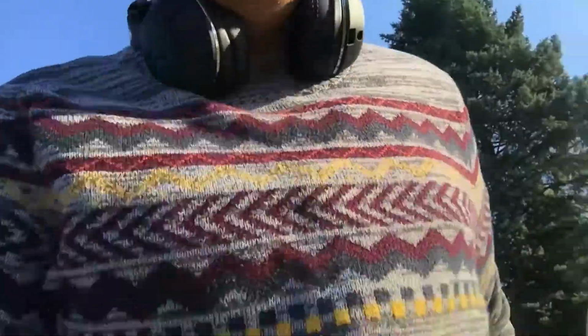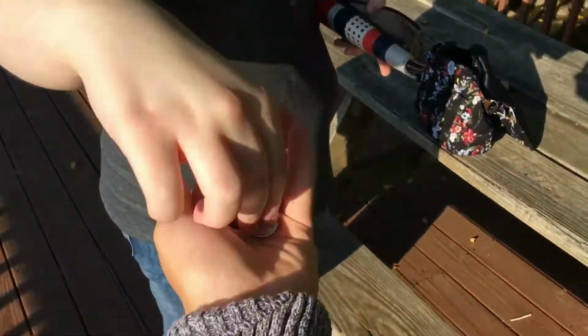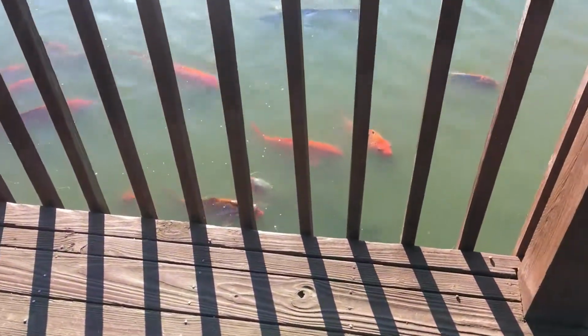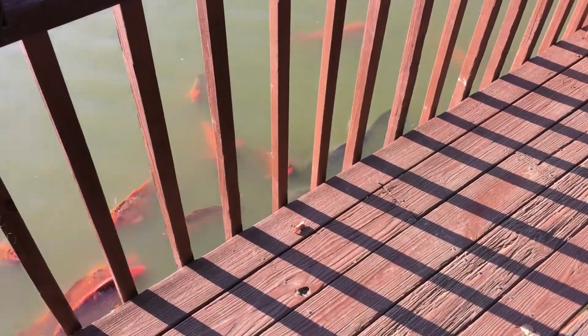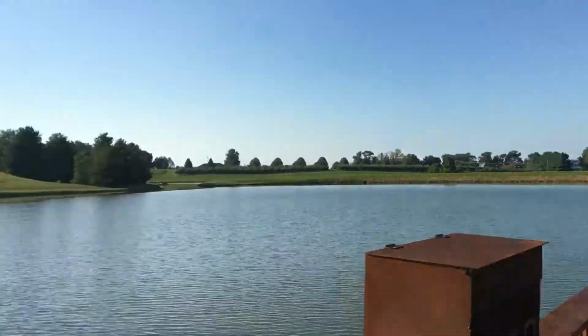And there's a dip right over here. All right. Okay, got it. I got my headphones so I can put in my music while I'm on the hayride or whatever. Award you 2 quarters. There you go. Oh my gosh, they got some big fish. Wow. All right guys, this is very nice.